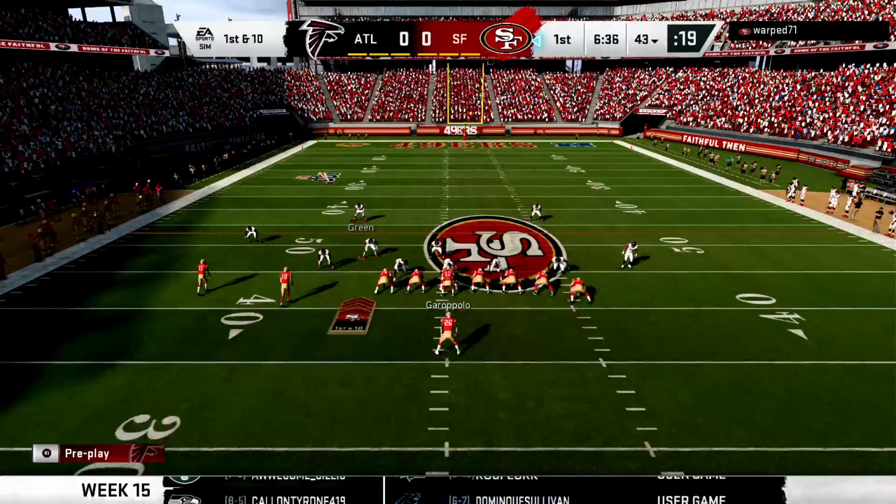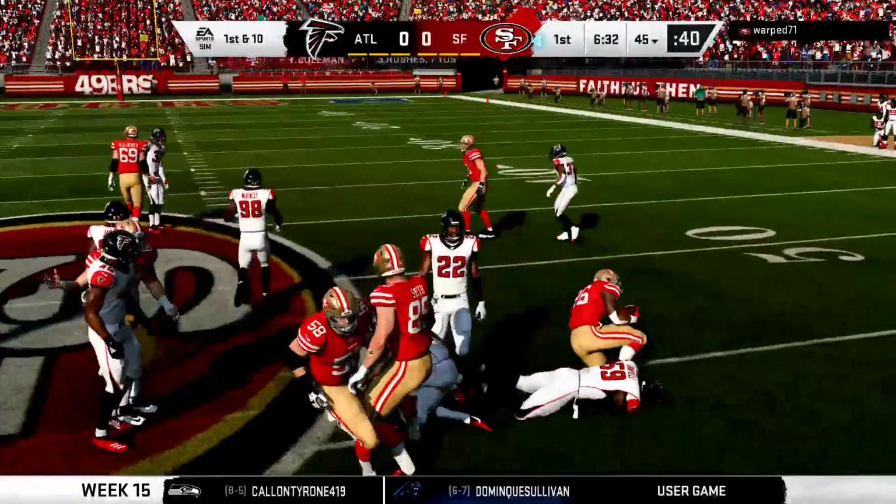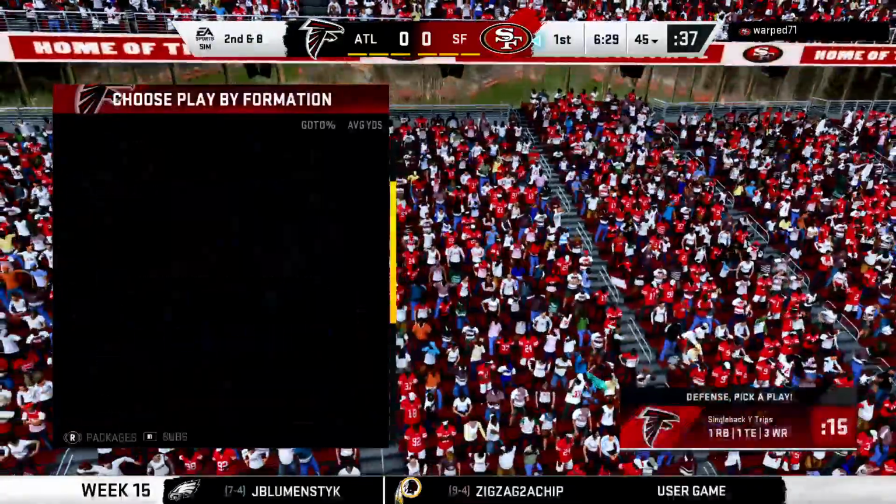First and 10 at the 40. They'll run with Coleman on first down, and he'll take this one up close to about the 45. 2 yards on the carry there.